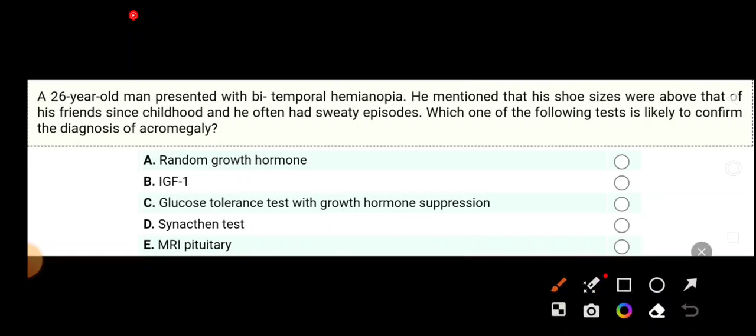Now, a 26-year-old man presents with bitemporal hemianopia. He mentions that his shoe size is above that of his friend's. Shoe size is more. Since childhood, he has had often sweaty episodes. Which of the following tests is likely to confirm the diagnosis of acromegaly? Random growth hormone, IGF-1, glucose tolerance test with growth hormone suppression, Synacthen test, MRI pituitary.